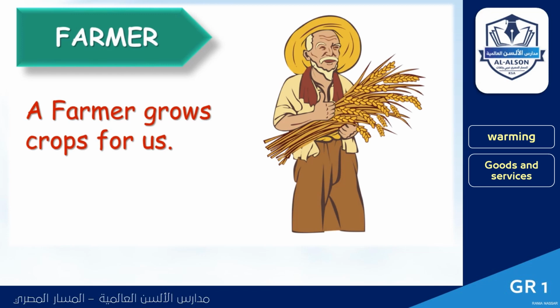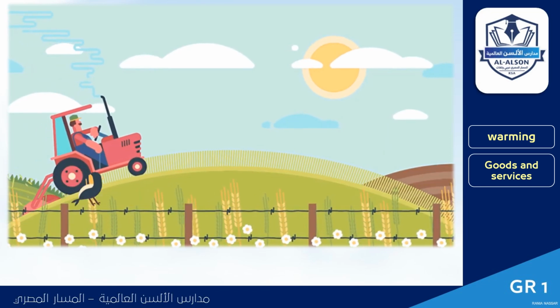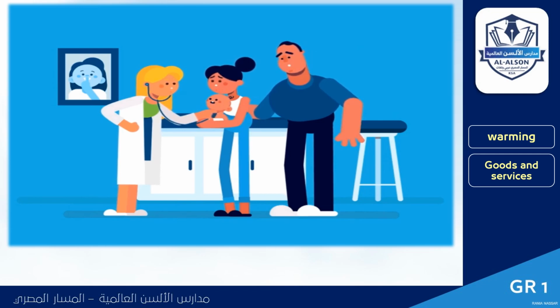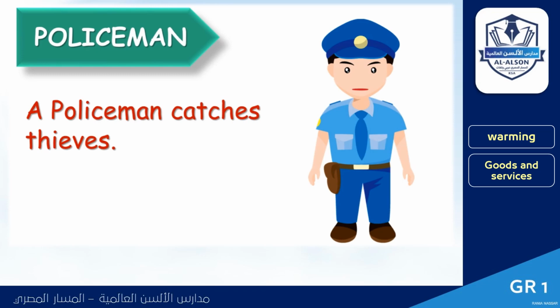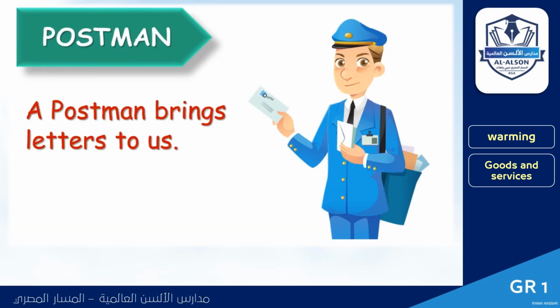Farmer. A farmer grows crops for us. Doctor. A doctor cures the patients. Teacher. A teacher teaches us at school. Policeman. A policeman catches thieves. Postman. A postman brings letters to us.